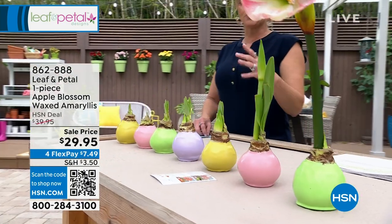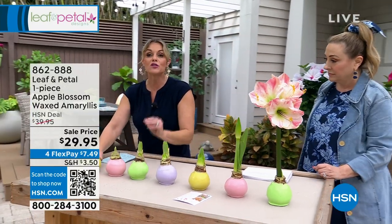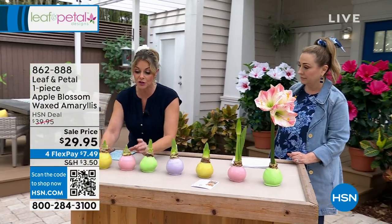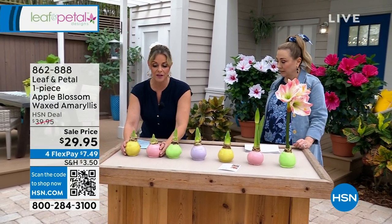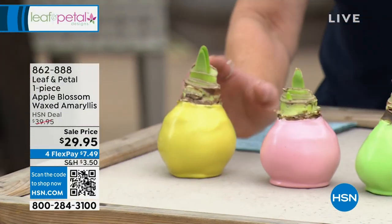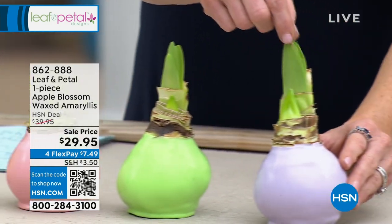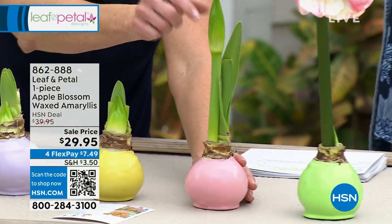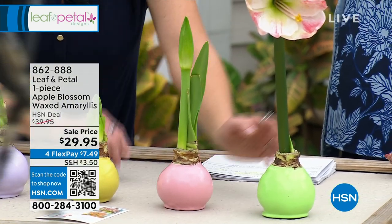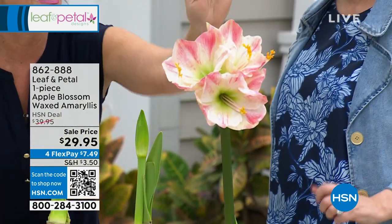This is your way to bring the outdoors in. You don't have to water this. You don't have to do anything to it. It's going to come to you looking pretty much like this. Very quickly, you'll start to see the progression as it's coming up, and eventually, without you even knowing it, you're going to see a bud on this. And then this beautiful amaryllis.